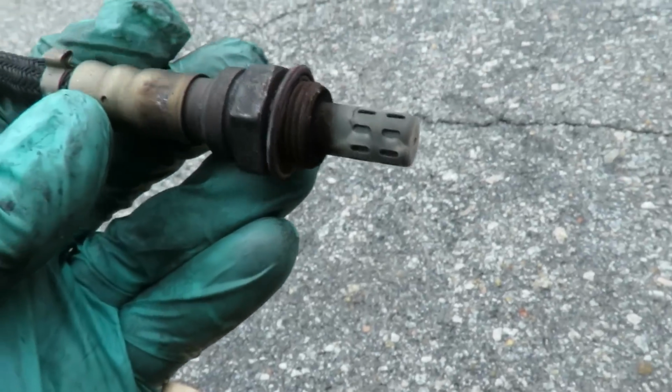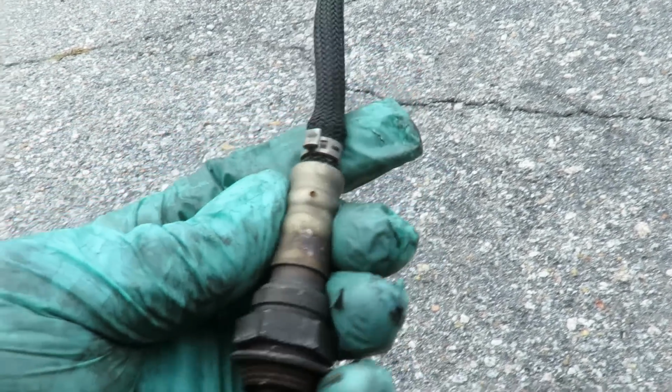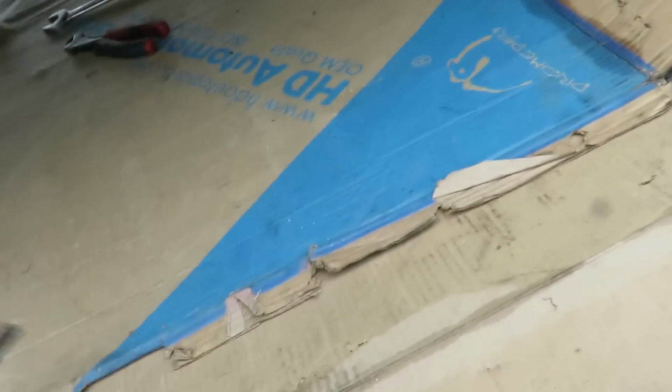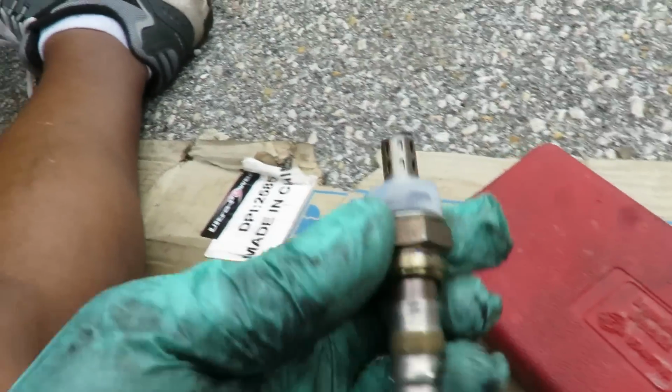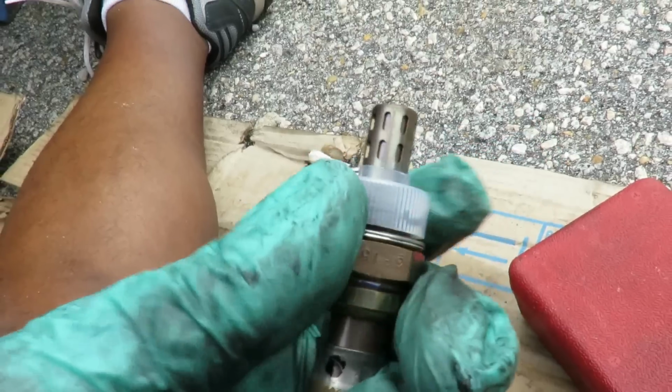There we go. It looks like this thing really messed up, man. Like I said, he's going to need that front one soon. All right, now get our new one. Where'd our new one go? There it is. Now your new one's going to come with anti-seize already on it. If it doesn't, you want to make sure you put some in there, just on the threads.